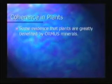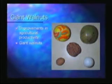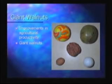Some evidence that plants are greatly benefited by ORMUS minerals as well. Notice the giant walnuts in the picture. Here's a walnut on the upper right. The outer shell of the walnut's bigger than a tennis ball. And the one in the middle is almost as big as a tennis ball, a lot bigger than a golf ball, which is more typically the size of a walnut.